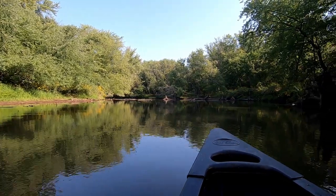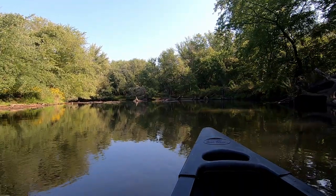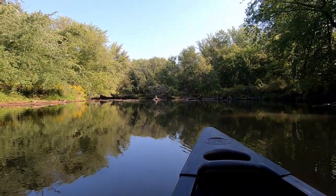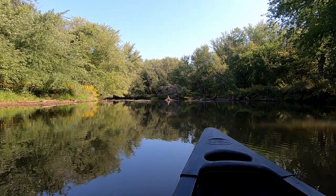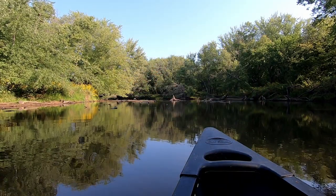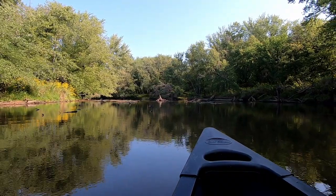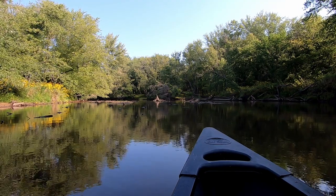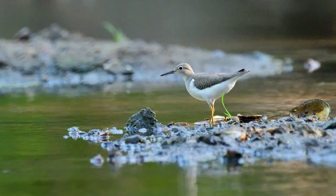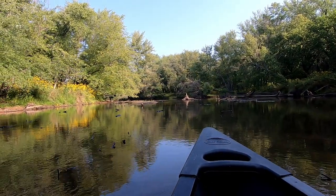It's unusual for it to sit this long. Nope, it's walking. Maybe it's a new kind of shorebird. A water hawk. Oh, and we got another shorebird right here. Where'd it go? Right there. That's a sandpiper. Spotted sandpiper.